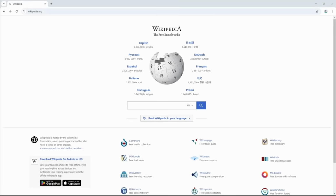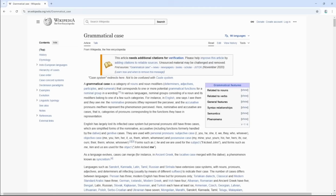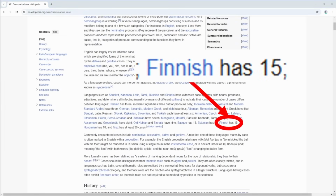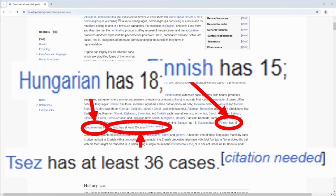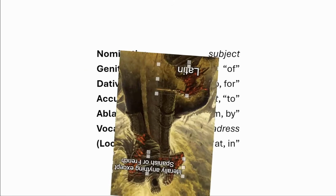Now, as someone who's into linguistics, I remember the first thing I did upon discovering the concept of grammatical case was to slap that keyword into the Wikipedia search bar to see which language was the most extreme. And lo and behold, Finnish is there this whole time with 15 different cases. Hungarian is worse with 18, and apparently Sami is in a league of its own. And so suddenly Latin's 6 or 7 wasn't looking too bad. Seems like we Latin learners actually have it relatively easy.